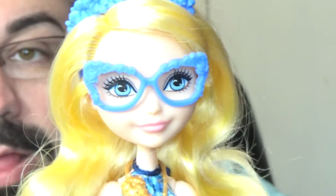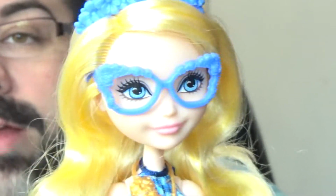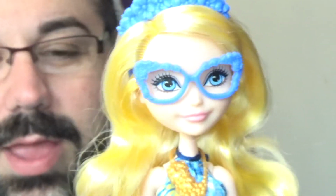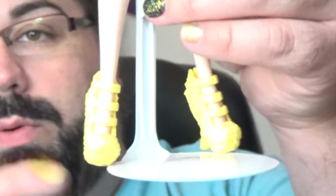I know that for Monster High, a lot of people were like, no, give us our goth girls back. But for Ever After High, I think a lot of the characters that got a reboot face, it suits them. Plus, their heads are a little smaller, and I think that they are more in scale with the body. They didn't really come with a whole lot, the budget ones. They just came with a very simplistic dress. They each came with a necklace, a book, and they were wearing shoes.